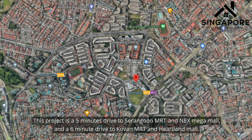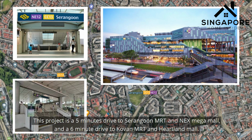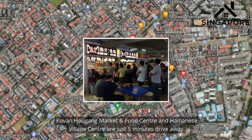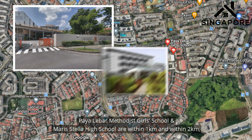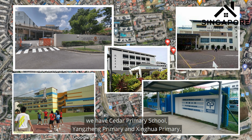This project is a 5-minute drive to Serangoon MRT and the nex Mega Mall, and a 6-minute drive to Kovan MRT and Heartland Mall. Cold Storage Supermarket is just a 6 minutes walk away at Jalan Lokang. Kovan Aukang Market and the Food Centre and Hainanese Village Centre are just 5 minutes drive away. Paya Lebar Methodist Girls' School and Maris Stella High School are within 1 kilometre, and within 2 kilometres we have Cedar Primary, Yangzheng Primary and Xinhua Primary.